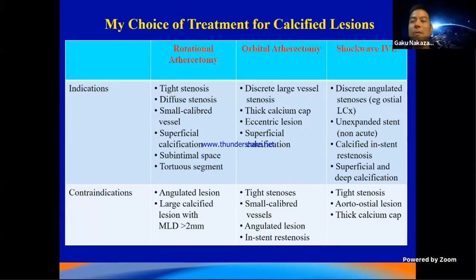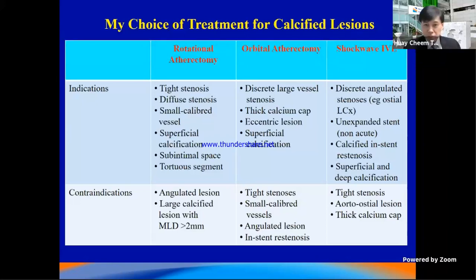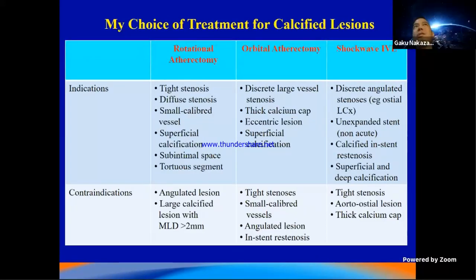This is Gaku. I have one question. Since IVL is not approved in Japan, we haven't used IVL. What's the combination? Is it okay to combine OAS plus IVL, or rotor atherectomy plus IVL? Like after ablation, can you use IVL? Of course, you can use. Yes. Okay, if yes, which combination is ideal?